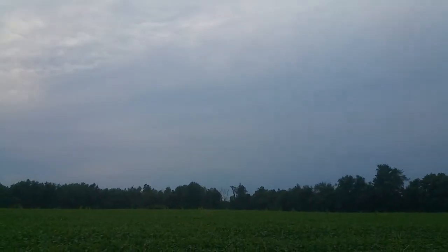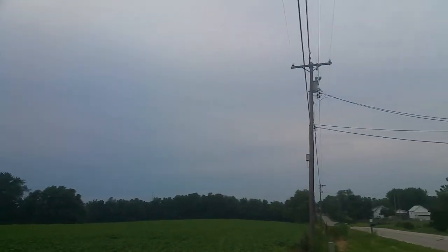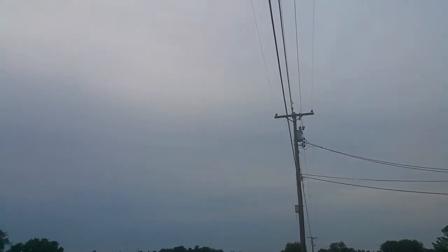Check this out. Well first, I want to point this out right there. See that? Look at that. See how it's just in that general area? And see there? There's the northwest. There's the north. Now I was mowing grass and I watched all this gather up over here by the sun.